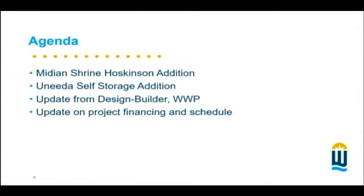Then we also wanted to have the design builder take a little time and let you know what's been going on. They've been very busy, a lot of progress has been made, and so this is an opportunity for them to give you an update from their perspective. And then we want to talk about the update on the project financing and schedule.